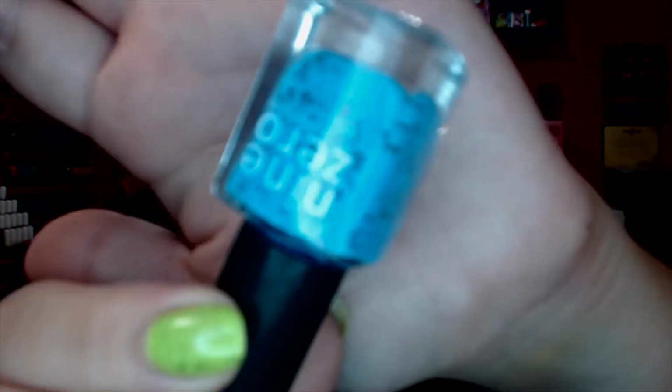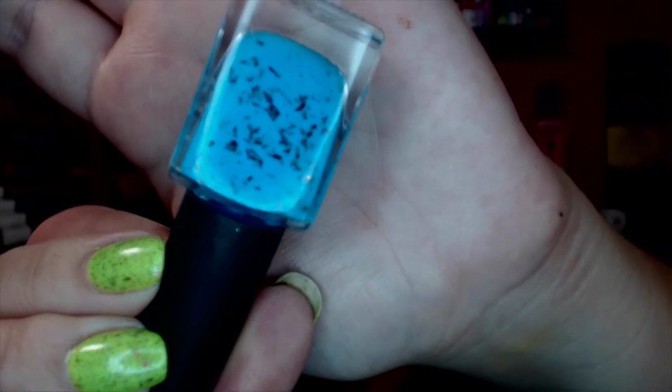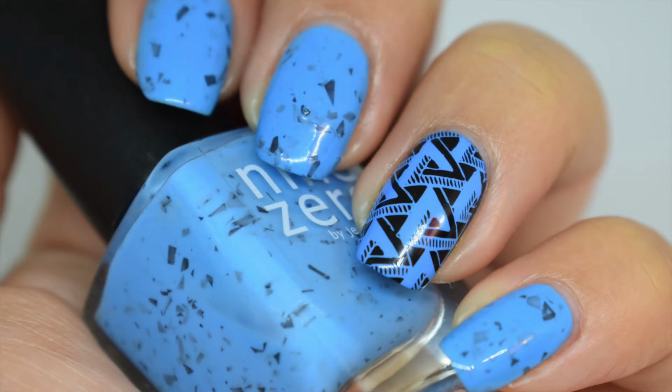This first one here is called Blueberry Acai, and I just cannot stop wearing this polish in particular because it is one of my all-time favorite colors. I love this robin's egg blue color, but on top of that it has these black shard glitters that make this polish so edgy, so unique, and so different from any of the other robin's egg blue polishes that I already have in my collection. The formula is great on this one. It's fully opaque in 2 to 3 coats.